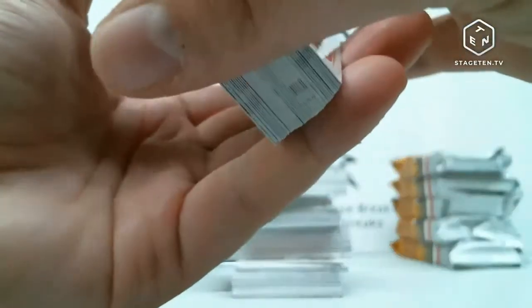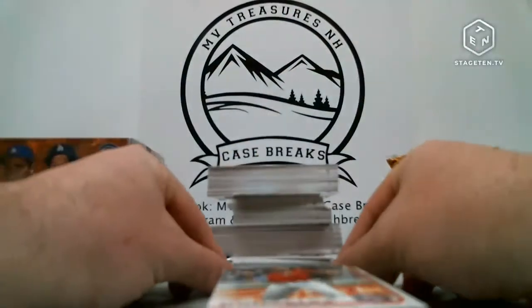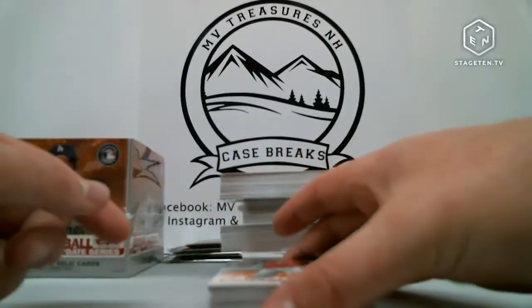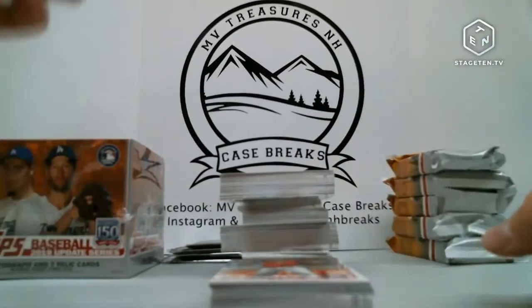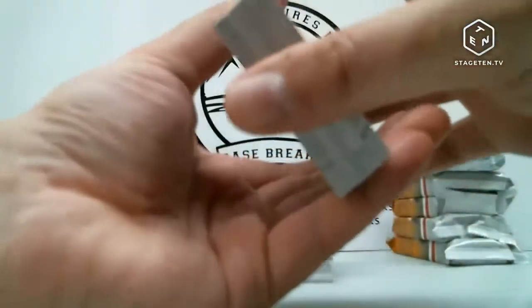So we got a bunch of Series 2 Blasters that we'll be breaking. What else we got? I'm forgetting something. Series 2. Double Bowman. Inception. Series 2 Inception. Vending boxes. Yeah, the vending boxes, which seem to be pretty popular.